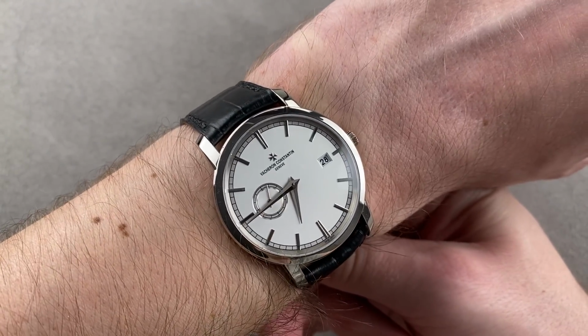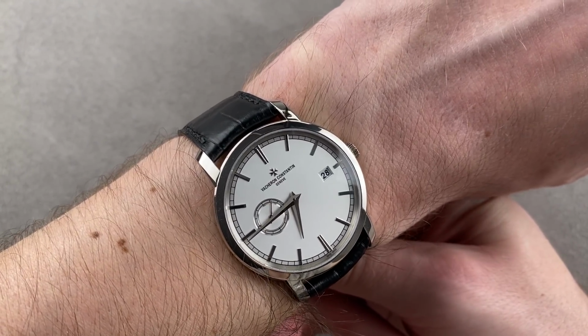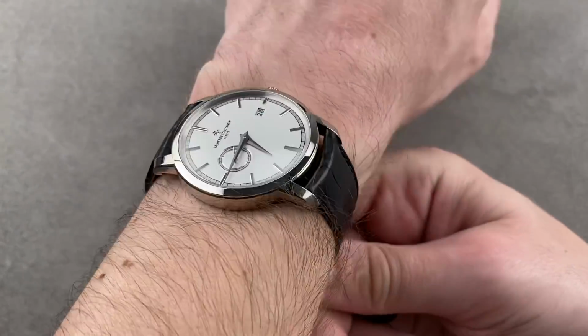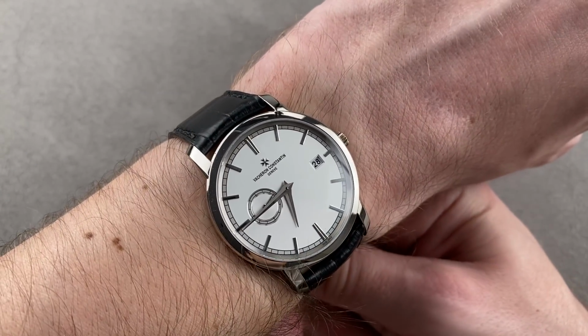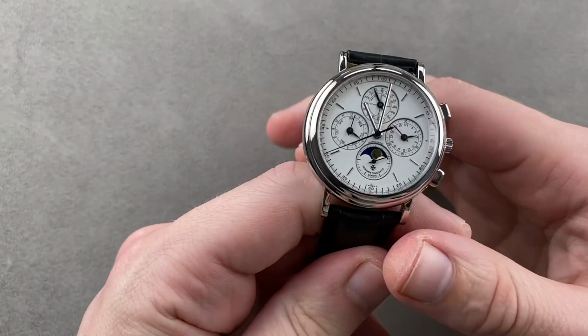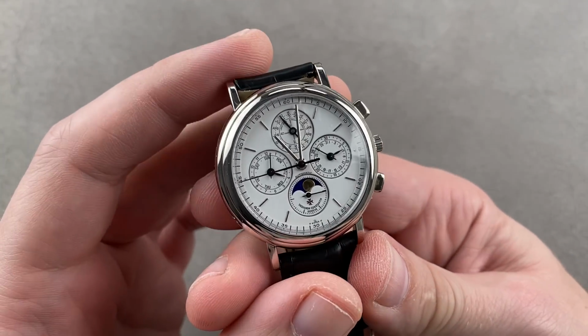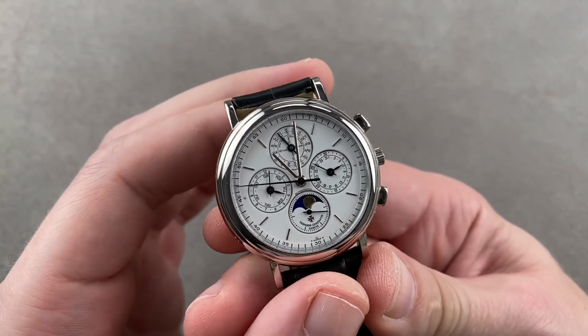Vacheron got a little bit adventurous here with the horizontally opposed date window and small seconds. You also note there's a paucity of printing on this dial. It's not over-branded. Even the marquee is relatively compact. That said, if I'm buying a Vacheron dress watch from today's show, it's going to be this, because this, reference 49005, is as good as it gets.